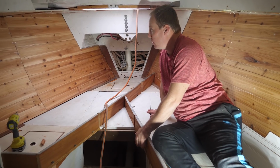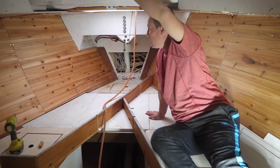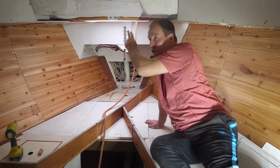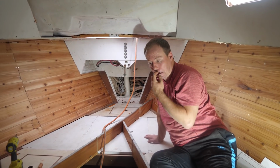We also got to put the ceiling up here, finish the ceiling here. This will be foam probably to protect everyone's heads. And then of course trim around the hatches here. And then sand, paint, and it's getting close to being done.